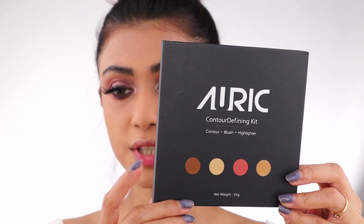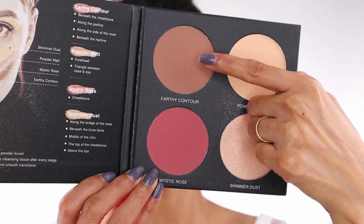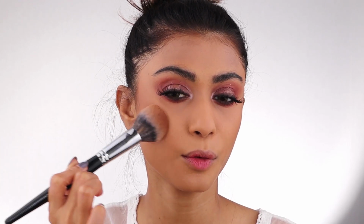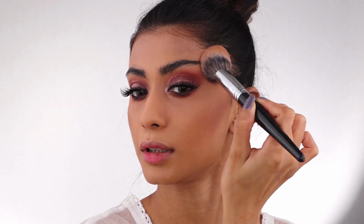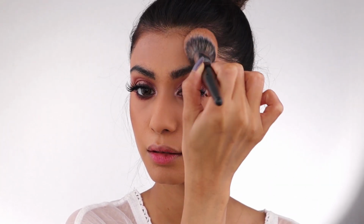Now I'm going to apply contour, highlight and blush. For the contour, I'm using Auric Contour Defining Kit. I'm going to use this shade. I'm using the PAC 261 brush and I'm adding little product at a time. I want the contour to be really intense. I'm bringing it up a little bit and then just around the forehead. Applying it on my jawline.